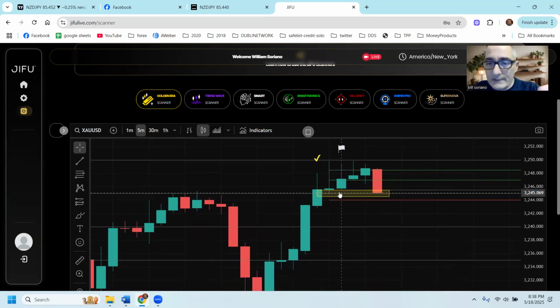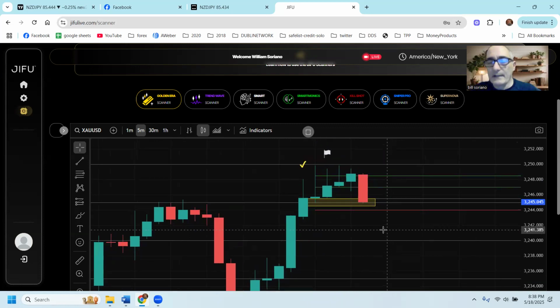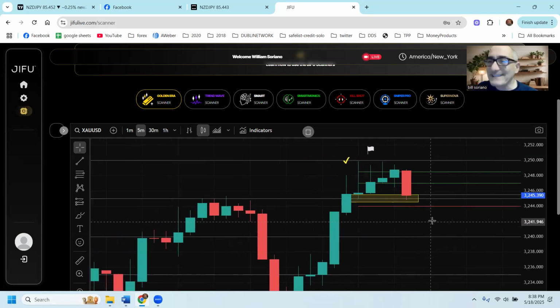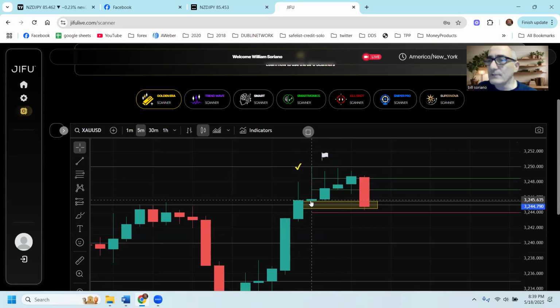Now, you could have gotten in on this candle here if you did a market execution, but if you had a limit order set, it probably wouldn't have gone off. Okay, so this trade looks like a winning trade. It could have been a winning trade depending on whether or not you decided to market execute on this candle here. But what I want to make sure everyone understands is that you don't use this candle to enter the trade. This is the first confirmation. The check mark shows up. You have to wait for that next candle to close.